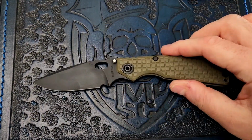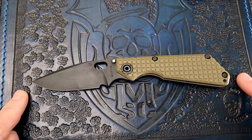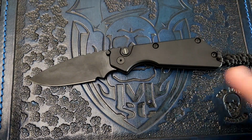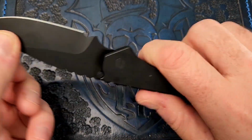Anyways, I'll get off my soapbox. I think that's more than enough cutting length, even though a lot of people complain about cutting length to overall length being a little out of whack. I still think it's great. Why am I looking at that knife? This is for the Protech, but it's the same principle on this particular knife. No side-to-side play on this guy. Rock solid in that regard.